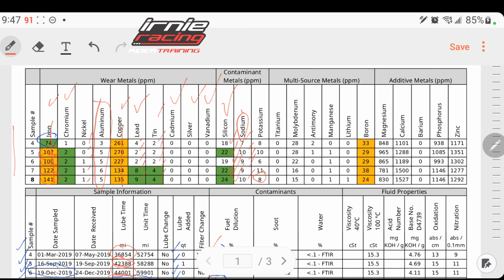Antimony, 2, 1, 0, 0, 0. Manganese, 0, 1, 1, 1, 1. Nothing. Lithium, 0, 0, 0, 0. I don't know why there's one lithium in there, but who knows? It could have been the slightest little contamination in the sample. Lithium, I have none. All those batteries I've been hanging out with, right? And then boron: 33, 29, 29, 38, and 24. So it's gone down and then up to 38 last year and then down to 24.